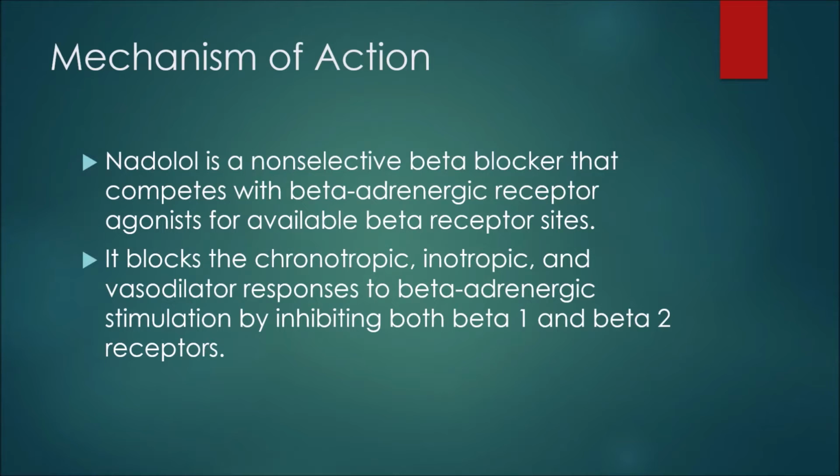So the first thing to discuss here will be the mechanism of action, or how this medication works. So Nadolol is a non-selective beta blocker that competes with beta-adrenergic receptor agonists for available beta receptor sites. It blocks the chronotropic, inotropic, and vasodilator responses to beta-adrenergic stimulation by inhibiting both beta-1 and beta-2 receptors.